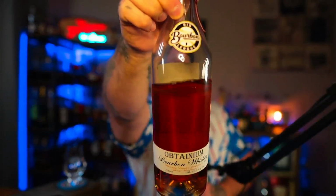All right. So we'll give you a close-up of the bottle. We'll pour it up, nose it, taste it. As you can see, I've enjoyed it a little bit already. But what does a low-proof Obtanium finished in a honey mead taste like? We'll get into that. As you can see, Big League Bourbon.